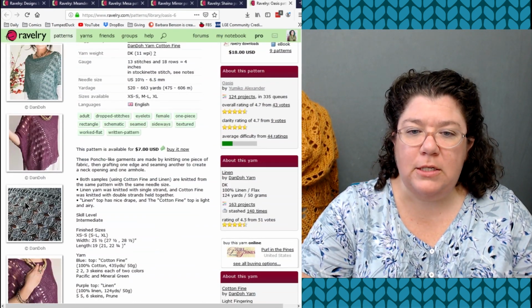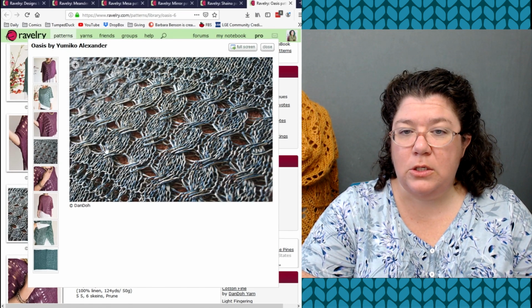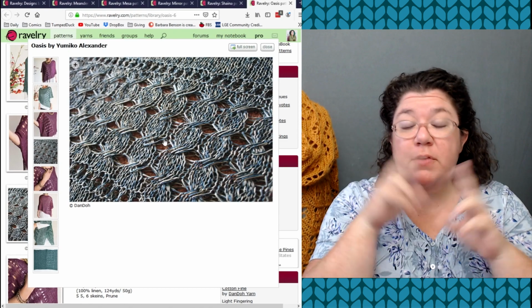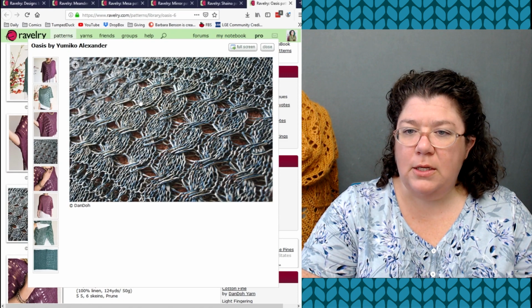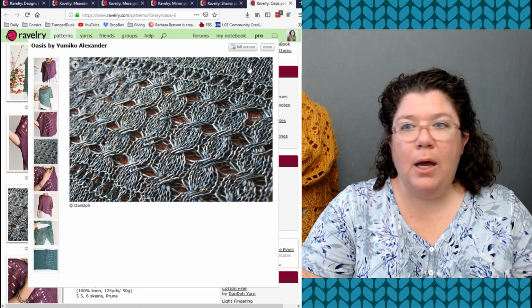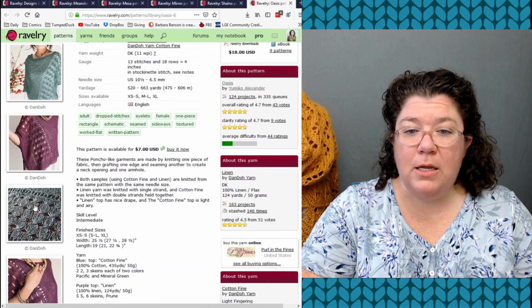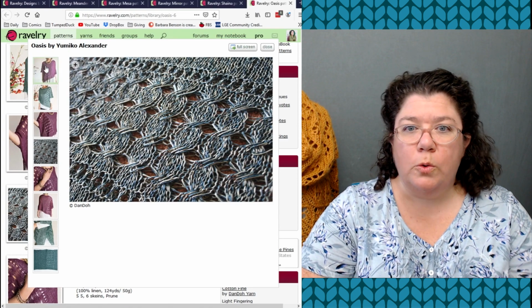And look at the detail. Love this stitch. I used this stitch in Wrong Lever. I think it's the cross stitch. So I have a video that shows you how to do that, but it makes such an interesting thing. And in this particular one, let's see, what yarn is this? This is the linen. This highly textured, beautiful yarn looks super cool.